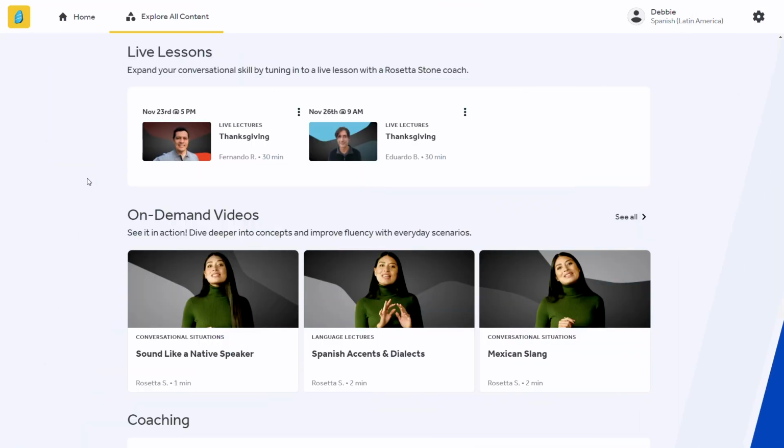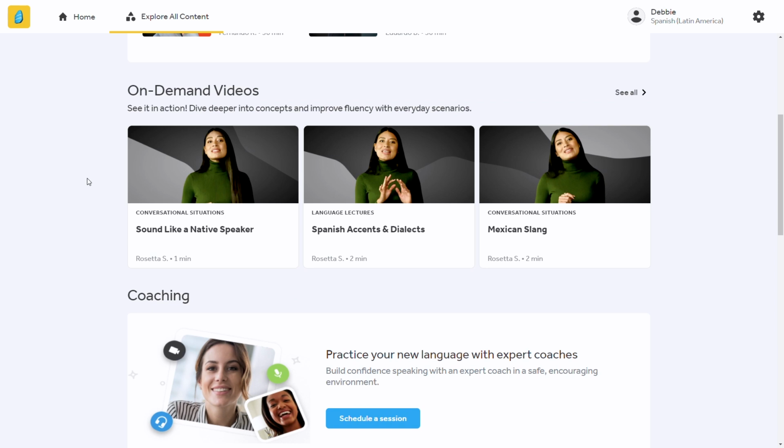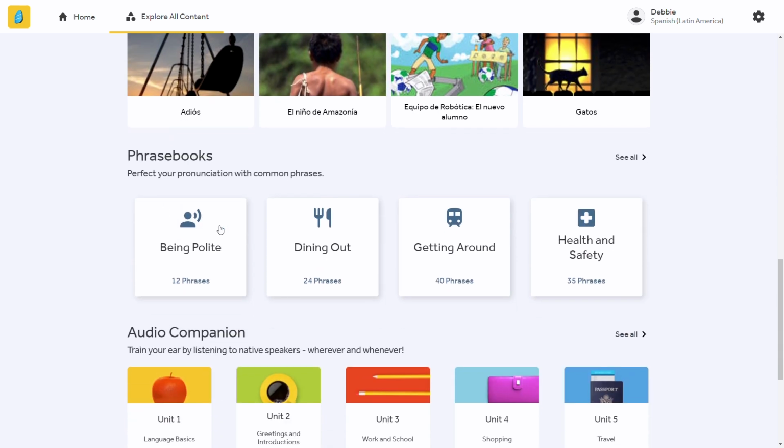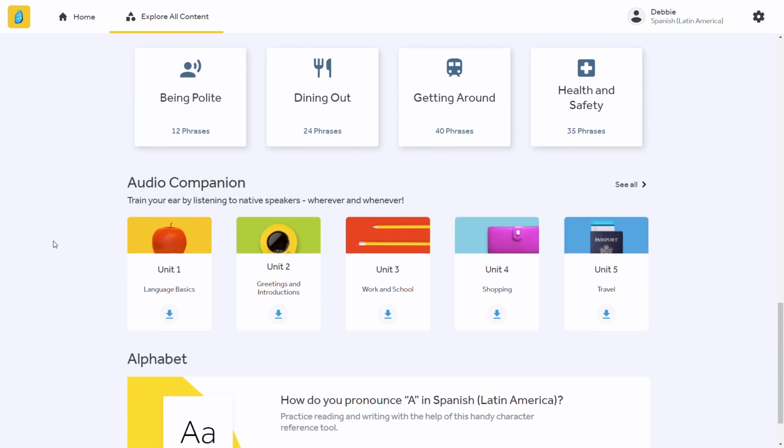So essentially, if you process and synthesize information best through visual means, then Rosetta Stone could be a good fit for your learning style. Plus, Rosetta Stone also provides a ton of supplemental resources as well, like short stories and phrase books, for example, which could really help round out and complete your Spanish learning. And from a pricing perspective, the Rosetta Stone subscription plans are pretty affordable.